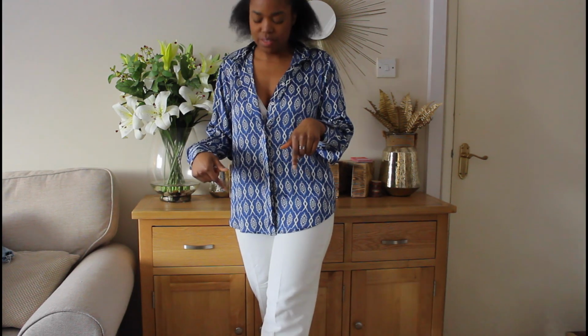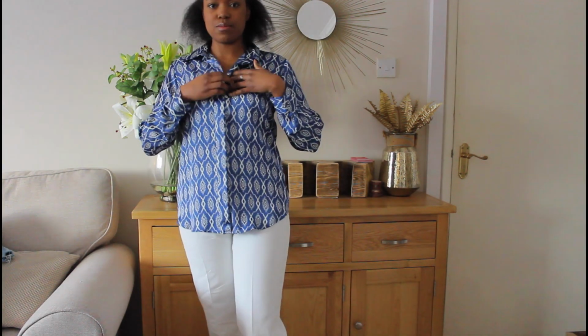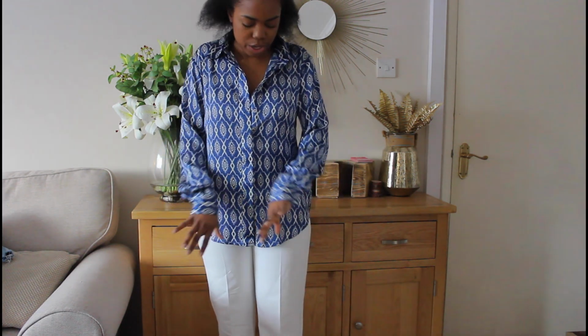These are not from Zara again, they're from River Island, but with this kind of shirt. And I like these satin tops because you can really style them with skirts, trousers, jeans. It's just so versatile. But I think this print is really gorgeous.